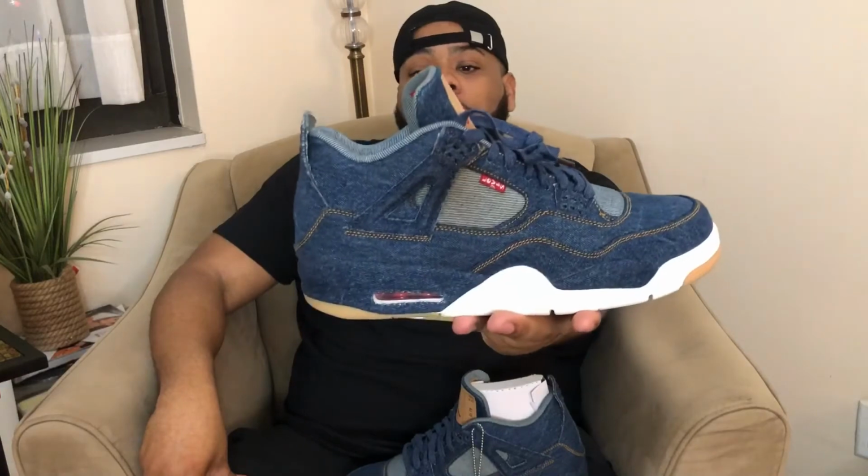But what I'll do is give you some close-ups of the shoe. Tell me how you guys feel about the shoe overall. Do you like it? Do you hate it? I saw Mello wear this shoe. He had a whole jean outfit on, and you know, they were flaming him for that.